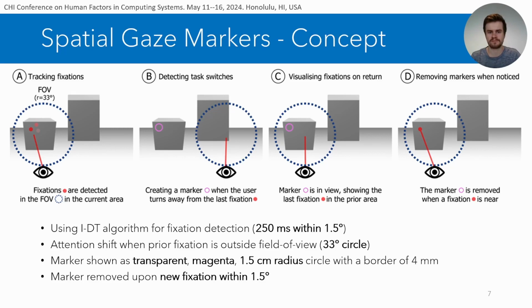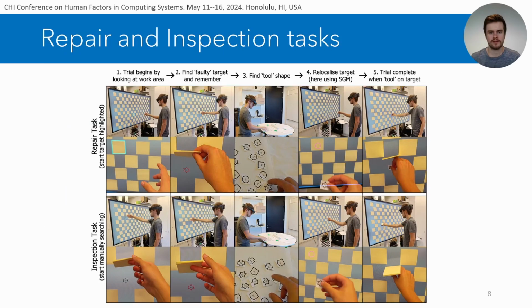While it is initially rendered out of view, it becomes visible when the user returns to the prior area. The spatial gaze marker is rendered as a magenta transparent outline circle. We chose magenta due to its visual salience, transparency to maintain visibility of background elements, and an outline format to avoid complete occlusion of the area of interest. Finally, when a new fixation falls within 1.5 degrees of a spatial gaze marker, it disappears, indicating that its purpose has been fulfilled. To evaluate this concept, we came up with two tasks, namely repair and inspection.